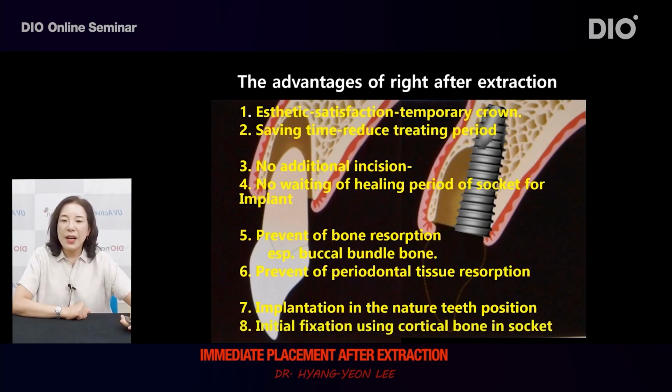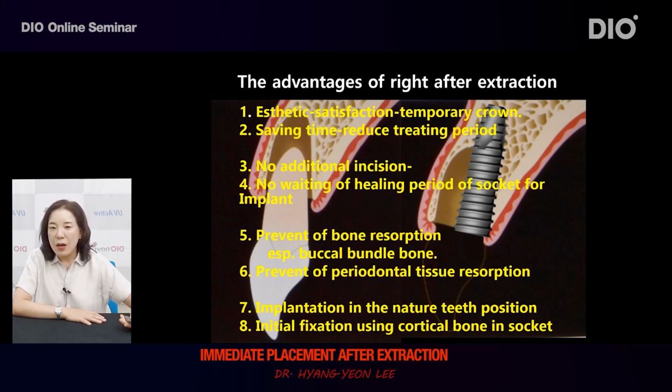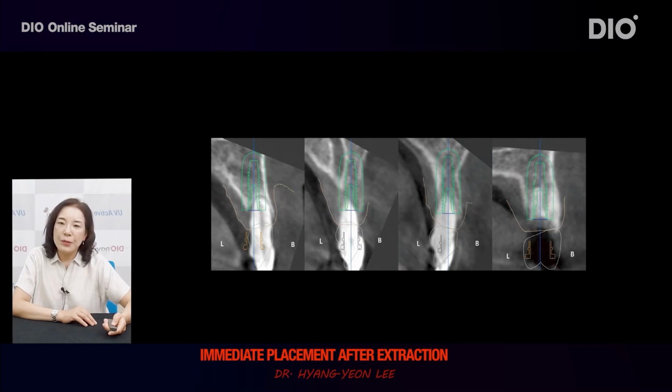Last, the majority of cortical bone is still remaining in the tooth extraction socket. Although it may seem that there would be inadequate bone since it is a tooth extraction socket, it is possible to use this cortical bone for initial fixation. Cortical bone still remains underneath the tooth extraction socket in most cases for its use in initial fixation of the implant.